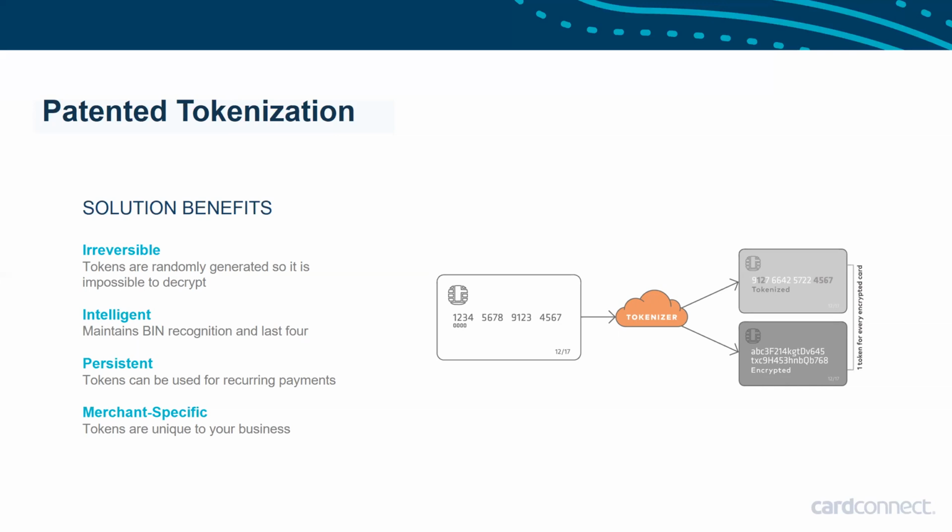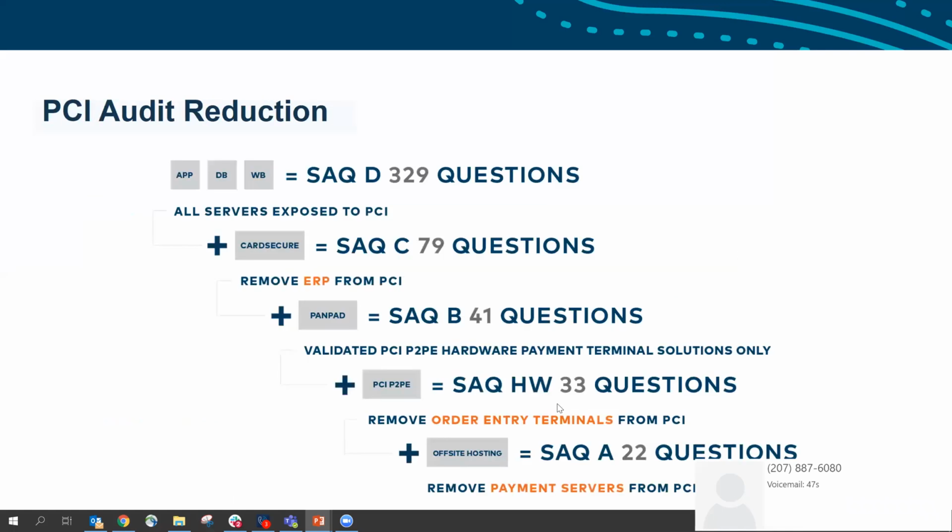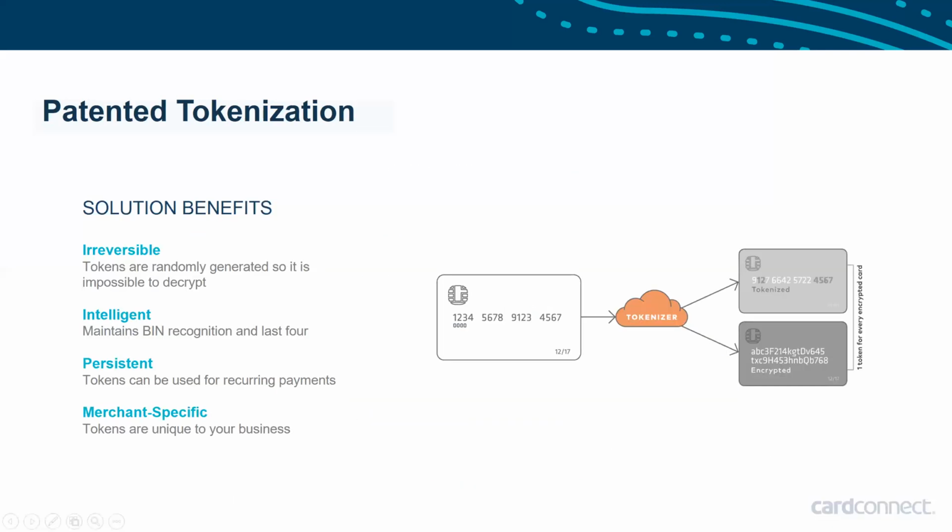So if you think about when people breach, it's basically impossible to breach a token because it's not a full card number. The only thing you can recognize it by is the last 4 of the card number. Instead, it sits there as a token. It can be used for reoccurring payments. I know some people who have had some reservations about even doing card on file because they're worried that, you know, it's not secure, keeping people's card information on file like that, but really it is if they're tokenized.